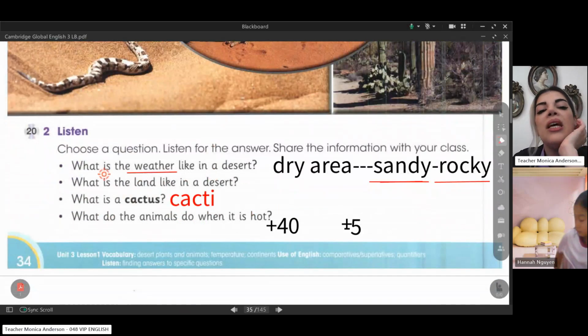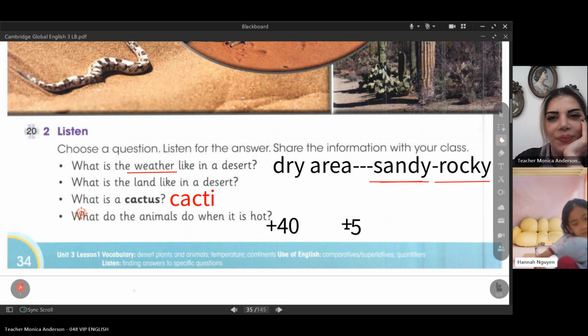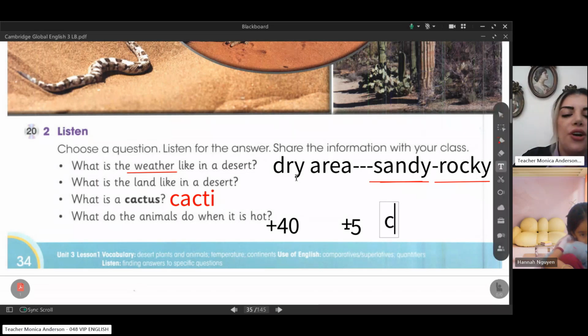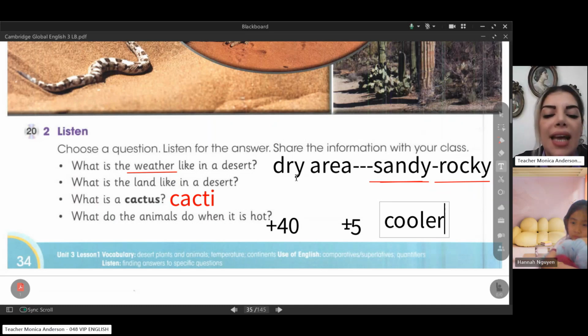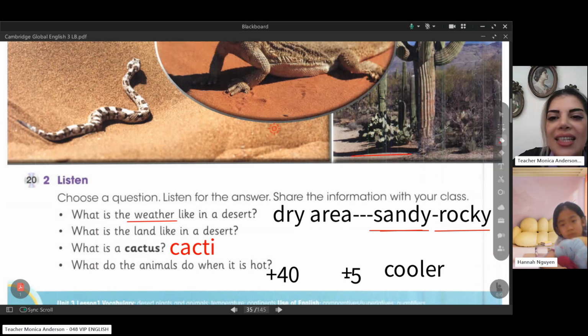And now tell me, what do the animals do when it's hot? The animal sleeps. Okay, but it's too hot. They need to go somewhere a little cooler. They need to find some cooler place like shadow. For example, as you can see, we have shadow here.